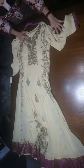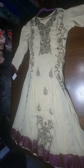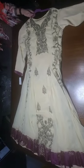Medium 38. Medium 38. And I also have shown some medium 38. Please check my recording when I'm done, guys. All right? Medium 38, guys. The hem of this is a purple color. Purple, beautiful combination, guys. All right, $65 only.